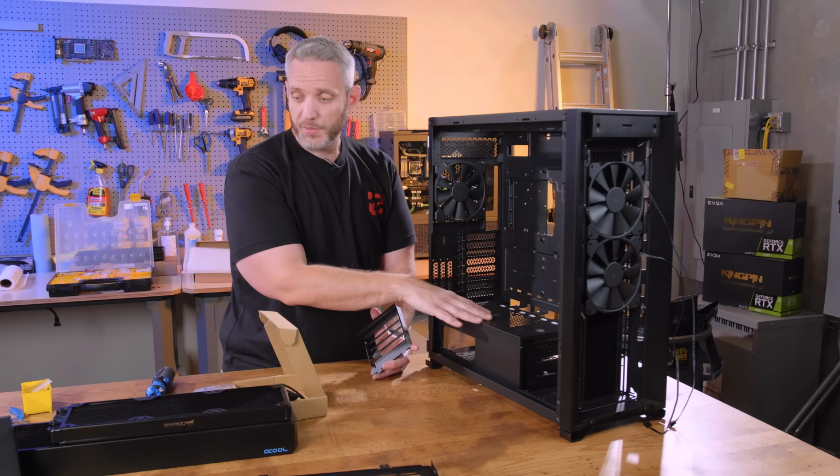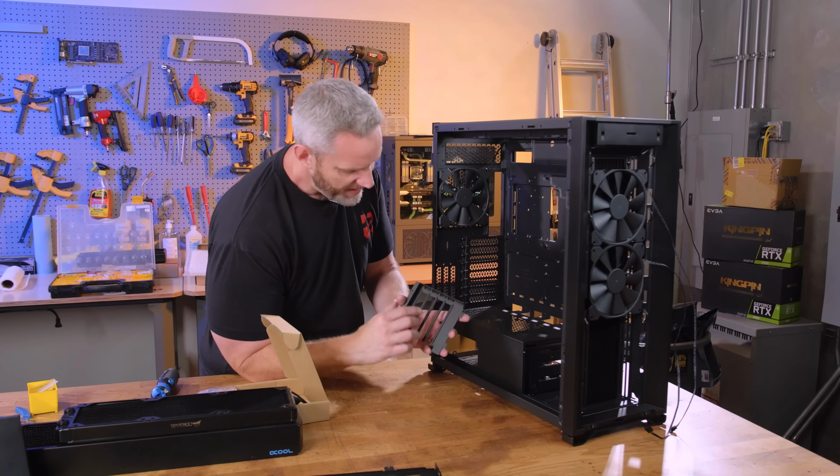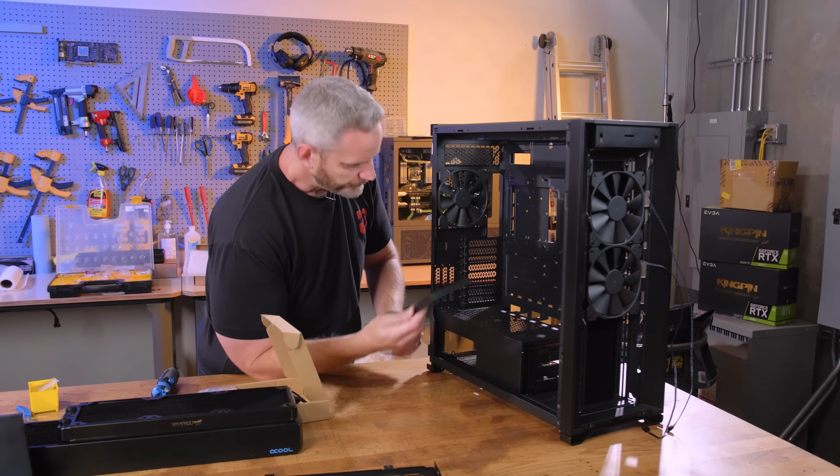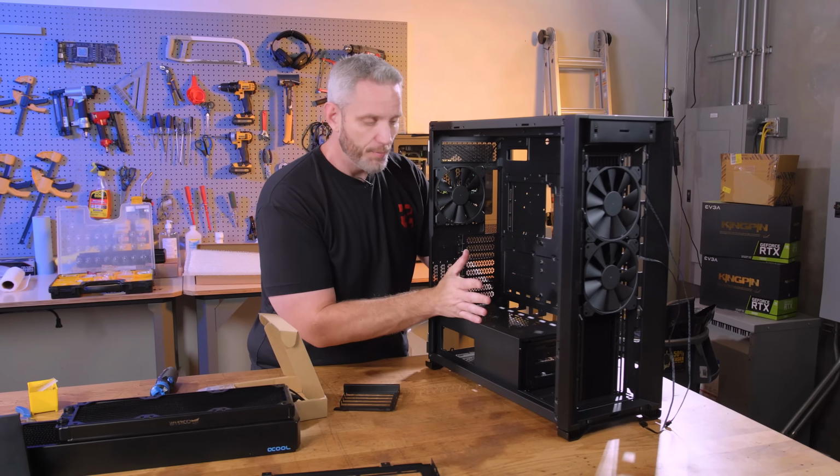And you can buy that separately from Corsair. It doesn't come with this case, that's a separate addition or optional piece. But then you would be able to have that mounted there and have your vertical graphics card pushed back.